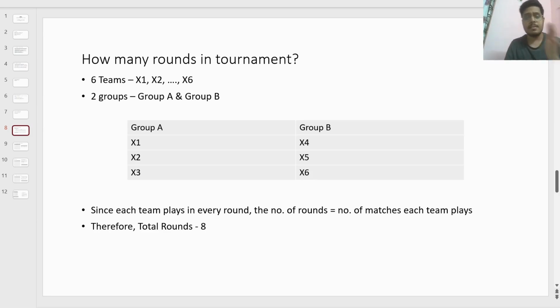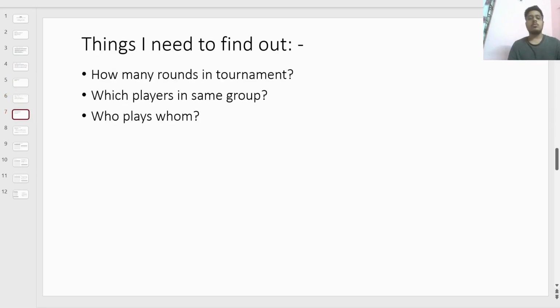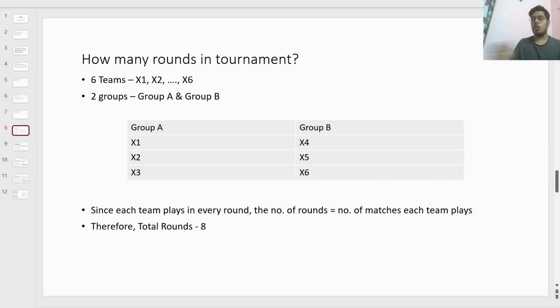There is another statement given in the case which says that each team plays once in all the rounds, which means that every team will play once in each round. So if x1 was supposed to play in all the rounds, then how many rounds are there in total? The number of matches played by a team like x1 needs to be equal to the total number of rounds. Otherwise it makes no point in having that statement. Like, can we have 9 rounds and 8 matches being played by x1? No, then in the 9th round x1 won't be playing. But in the given case there is a condition that each team plays once in each round. So number of rounds is equal to number of matches played by a team, which is equal to 8.